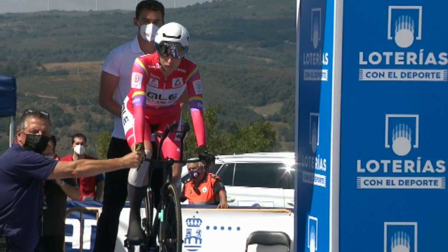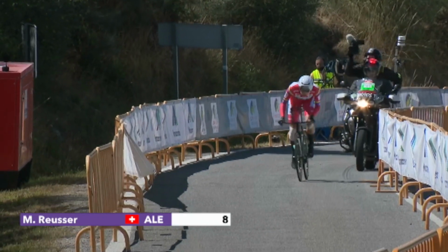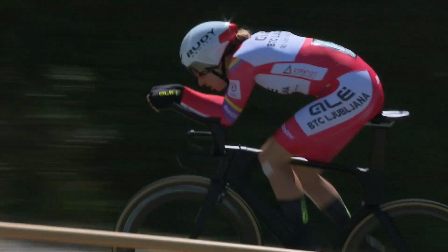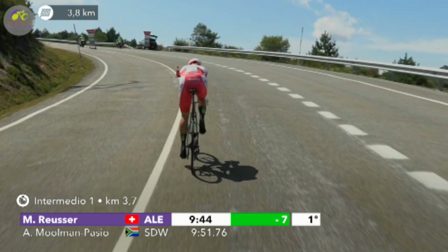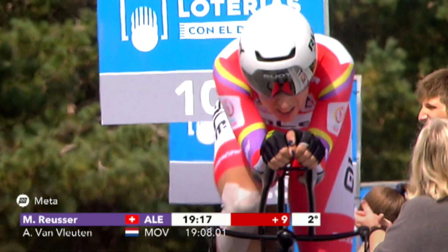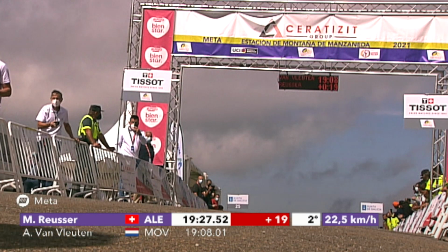Having won the opening stage with a dominant solo win, Marlen Reusser was wearing the leader's red skin suit and was last off, knowing full well what time she had to equal. Out of the saddle, the Swiss rider, who was second behind van Vleuten at the Tokyo Olympics, was soon up to speed and into an aero tuck to maximise her power. Three kilometres in she looked on for an excellent time on a course which did not suit her, setting the second fastest time at the 3-kilometre check ahead of van Vleuten. But into the final metres she had lost some of that advantage, though she kept her position all the way to the line, pushing that huge gear to take a time of 19:27, 19 seconds behind van Vleuten, the winner.